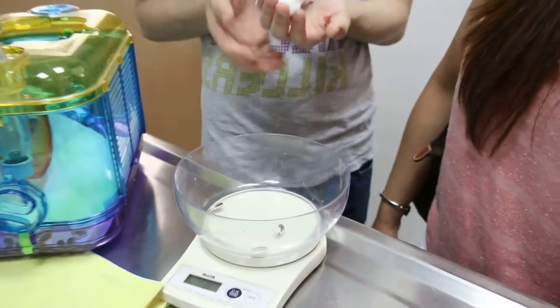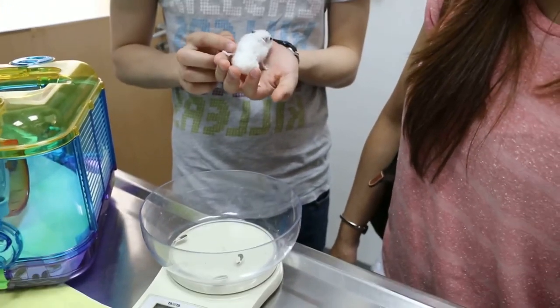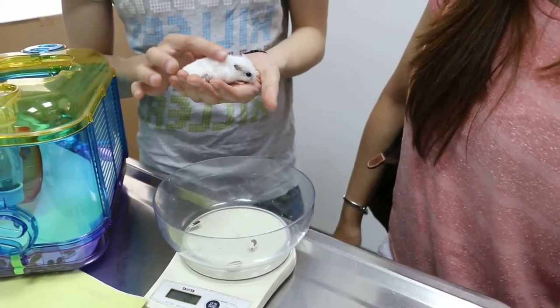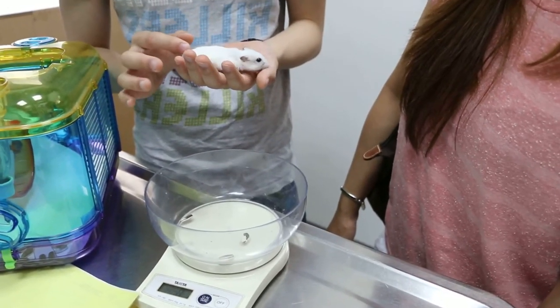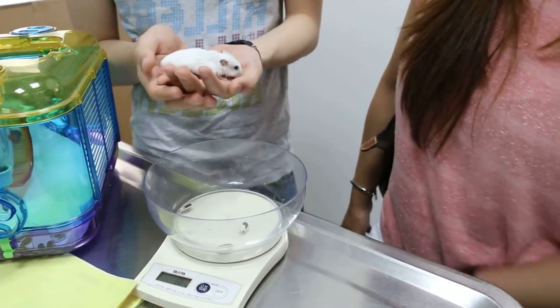Sometimes they are allergic to something. Nobody knows what they are allergic to. It can be the bedding. It can be the food also. Yeah. He must have eaten other things also, right? Not only just the seeds, right? Just the seeds and the worms. Is it?